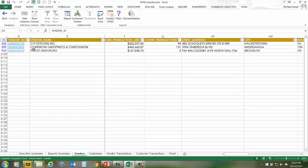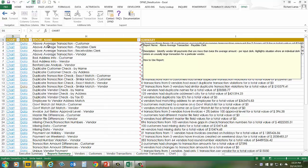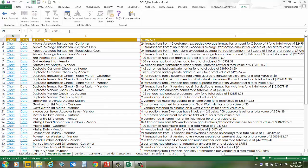To get back, just use the back button on the Defend ribbon and it brings you right back to the report summary. The Defend ribbon is an indispensable tool to get you almost anywhere or learn more about a section of processing in one simple click.